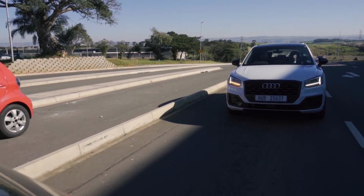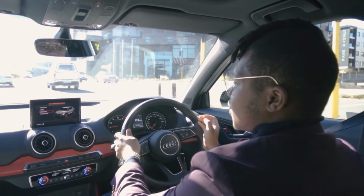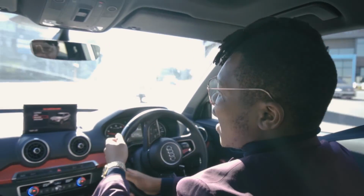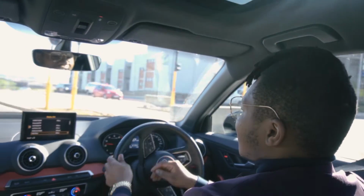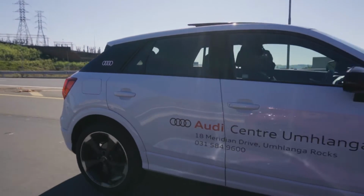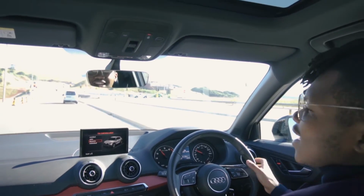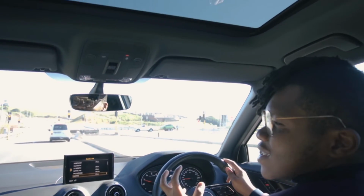I saw it has a comfort mode. Yes. So Dynamic, Individual. Ooh, yeah, I felt that. So if you want that, that's where you go. It even has a nice roar to it.